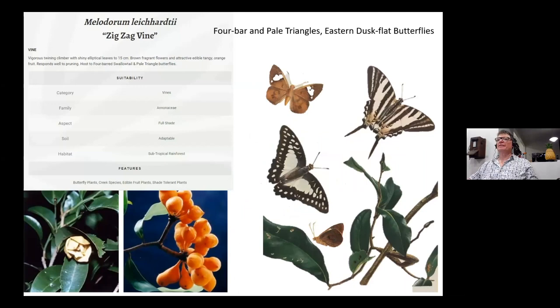This one we also have in the garden, a zigzag vine. It claims to have edible orange fruit, but they don't taste very nice to me. But the amazing thing about the flowers is they smell exactly like fake banana essence. It's a very strong flower. And this is a host plant for a really lovely butterfly called the four-barred swallowtail, which you can see on the right there, as well as the pale triangle and the dusk flat again.